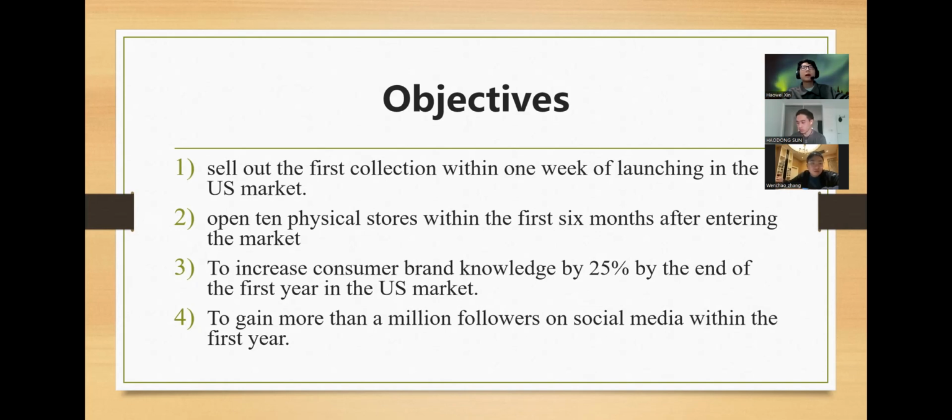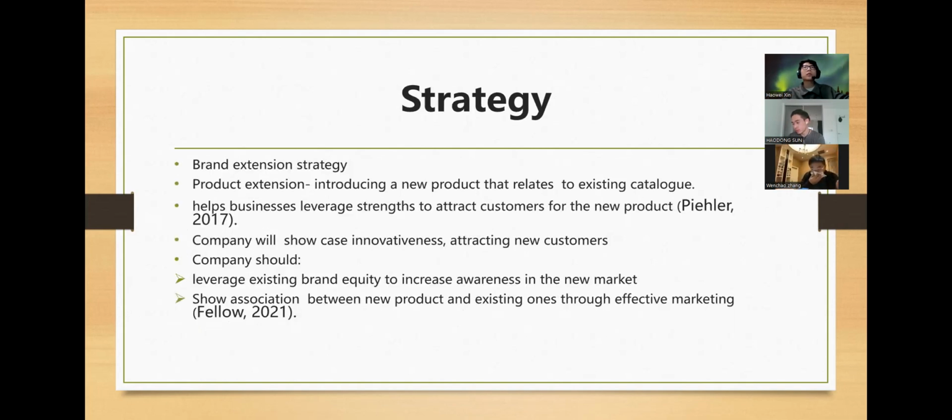The third approach is to increase the consumer brand knowledge by 25% by the end of the first year in the US market. And the fourth approach is to gain more than 1 million followers on social media within the first year. When it comes to the strategy, the company will use a brand extension strategy when introducing the new product of the full length coat.